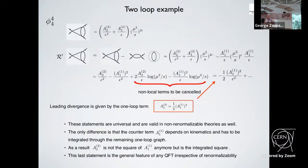So let me just demonstrate on a simple example of a renormalizable phi to the fourth theory how it works. So consider this diagram, which is a two-loop diagram. It's double divergent. I use here dimensional regularization to regularize this divergence. So it has two divergences because you have a substructure here. So it's a one over epsilon squared term. This is a leading divergence, and this is a subleading divergence. And then you subtract this one-loop counterterm here.